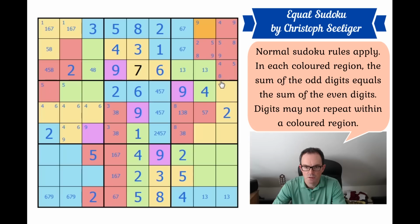So the 2 can only go there in this pentomino. And my pencil marking seems to suggest this has to be a 9. Is that true? So we've got 4, 5, 8, 9 to place. Oh, it can't be a 4 because of that. Yeah, that is a 9. And then that one would have to be a 4, would it? Yes, it would. So there's a 5, 8 pair now in this P pentomino at the top. Now that must be useful. That places an 8 in one of those two squares.